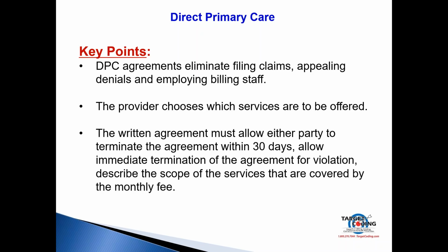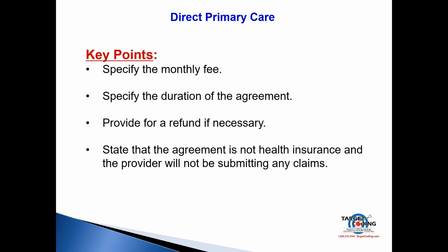So you choose. The written agreement must allow either party to terminate the agreement within 30 days. Allow immediate termination if there's violation of the agreement. Describe the scope of services that are covered by the monthly fee. You need to specify exactly how much the fee is going to be, and the duration of the agreement. Again, if the patient's not happy, give him a refund.